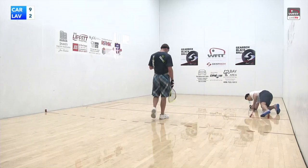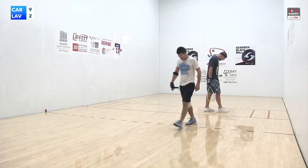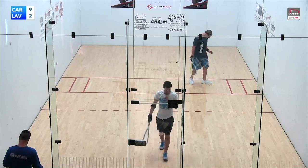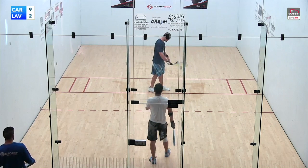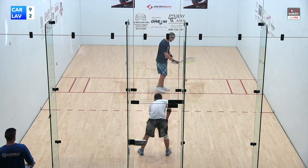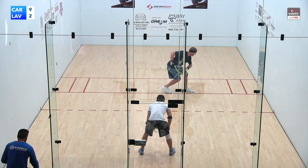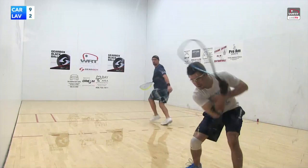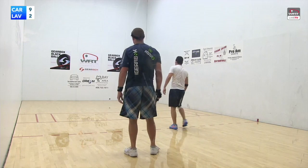Side out. Nice return there from Lavley. Lavley turned pro in 2007. I know he has a good amount of racquetball experience behind him, but in the last year, he's really been focusing on playing professionally full-time. Skip. Side out. An error there.